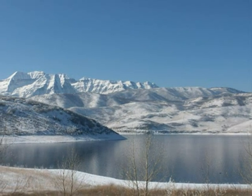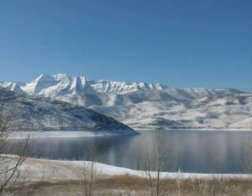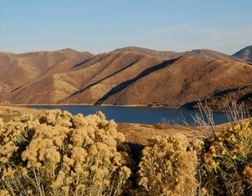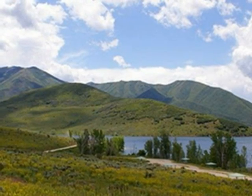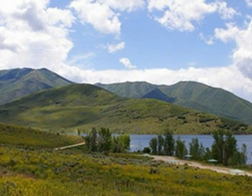A reservoir is a man-made artificial lake made to store extra water for people to use when needed. Deer Creek Reservoir is one of many in Utah and was created subsequently by the Deer Creek Dam. The dam was created to store water that came from the Provo, Duchesne, and Weber rivers.